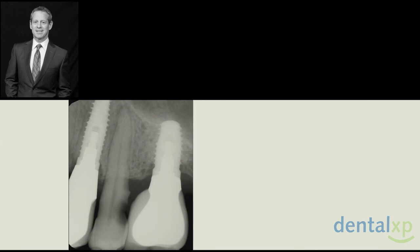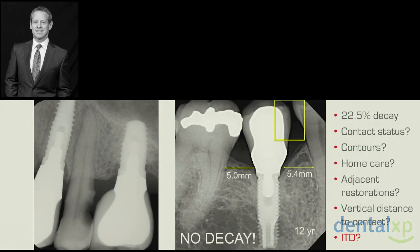So I look at this X-ray, and I see this. And I see on one side, I'm up against the tooth, I got no decay. On this side, I've got a bigger distance, and I've got decay. It's a little bit of a red light. It's not going to happen all the time. So why doesn't it happen all the time?